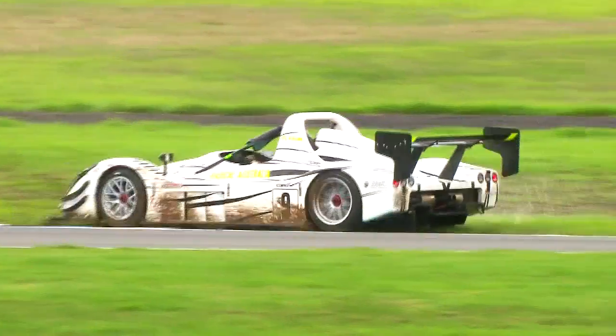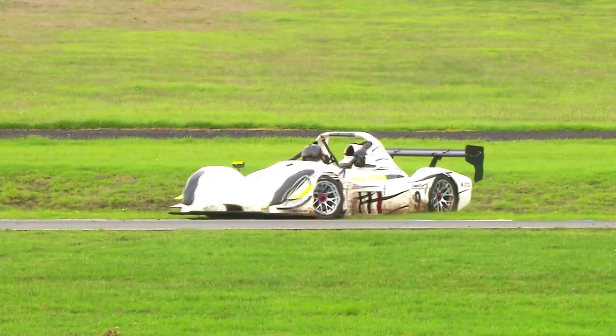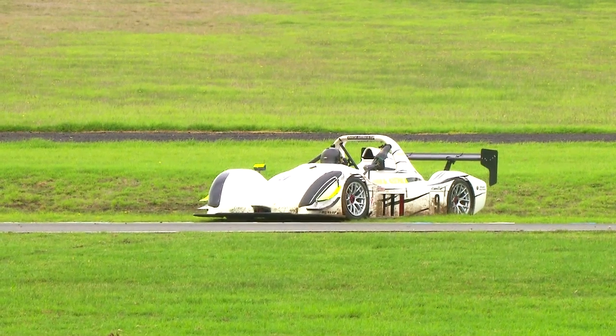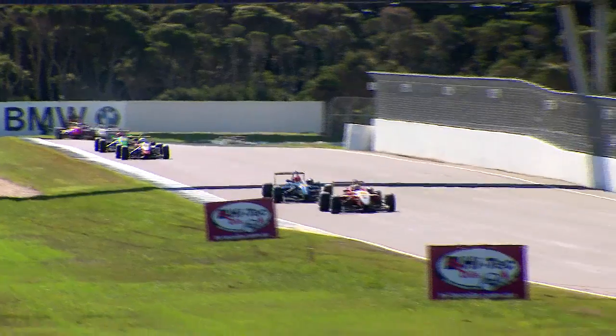Oh, wild sweep out off the road. Spinning, Medler goes and just misses the marshal's post at the inside of turn 2. Oh, wow. That is a wild place to go off.